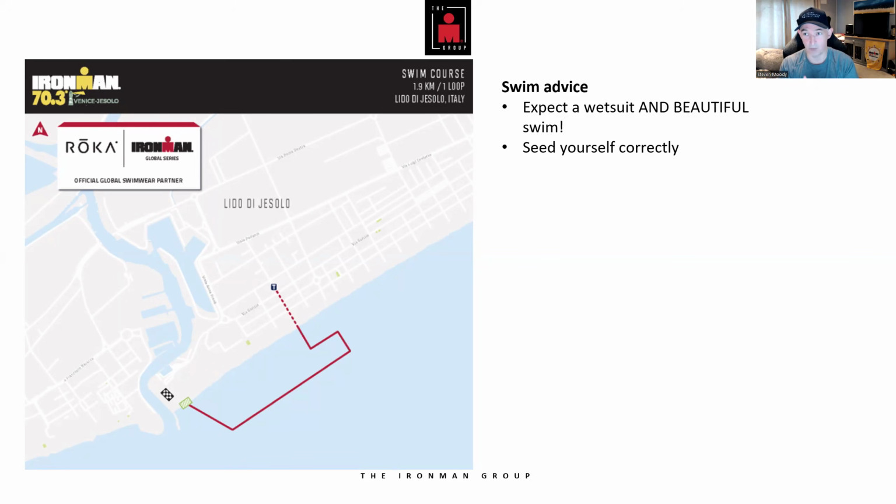So the key is to put yourself in the right swim corral. If you have only ever swum 1.9K in 40 minutes, put yourself in the 40-minute corral. Otherwise, you'll put yourself in the position where you get swum over by stronger swimmers and it's an uncomfortable day. You don't want to ruin this. It's got a beautiful swim. This is one to very much enjoy the day.